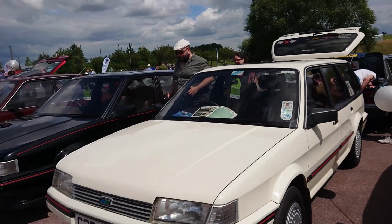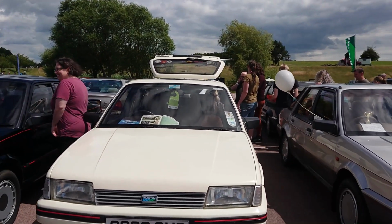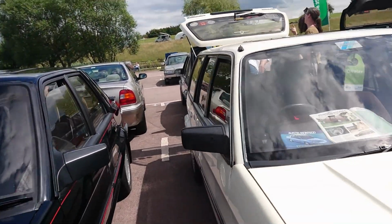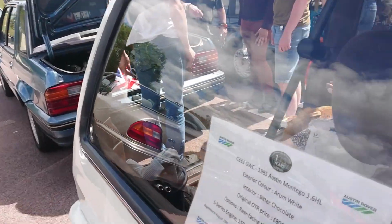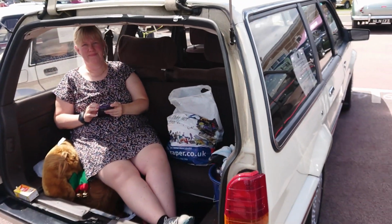Much earlier one here, 85, 86. I'll have to go down the side and the back, see what engine is in here. It'll be a petrol at this age, so we're okay. Can I read that? I think it says 1.6 HL. There we go, 1.6 HL, 1985. With the rear-facing seats. Excellent.